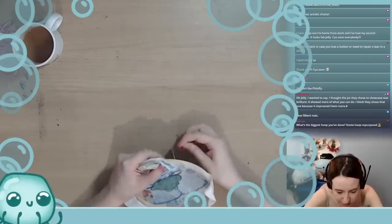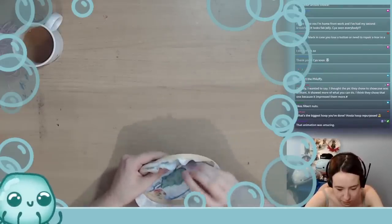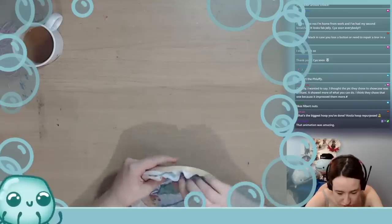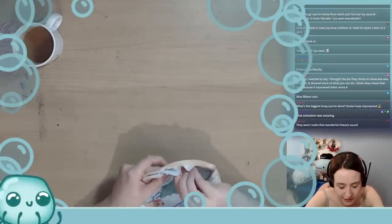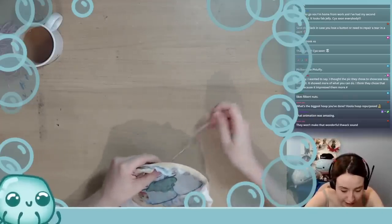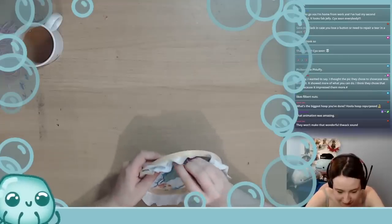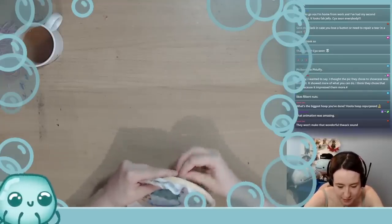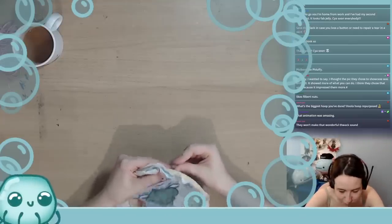The hoop that I'm using right now is about the biggest hoop that I would use without moving the hoop around. Once you start getting bigger than that, I think that's when it starts becoming less fun, and the tension starts disappearing. It won't make a thwack sound, and also your needle will be getting stuck a lot. So you'll constantly be fighting with your fabric, which is just not very fun. At least for me, that is not a very relaxing way of doing embroidery.